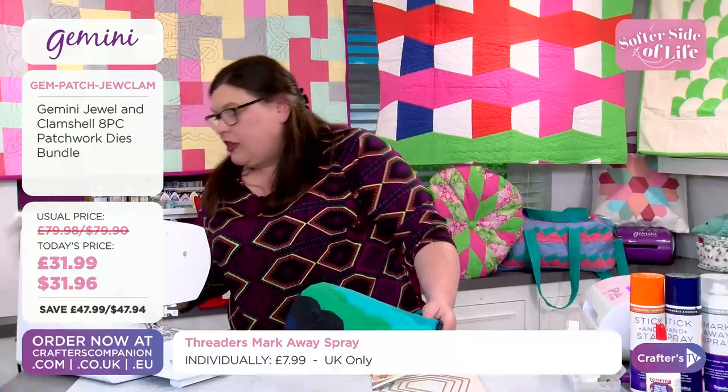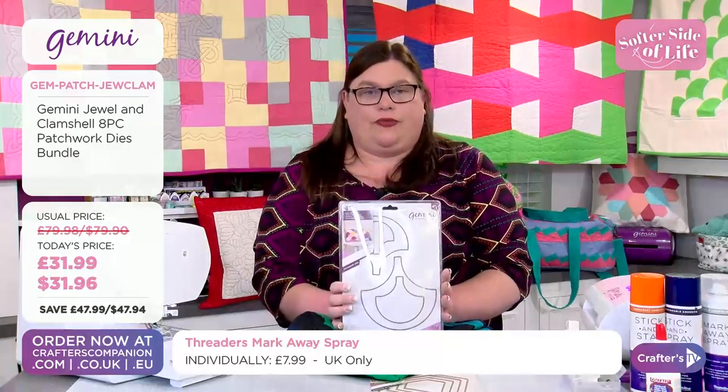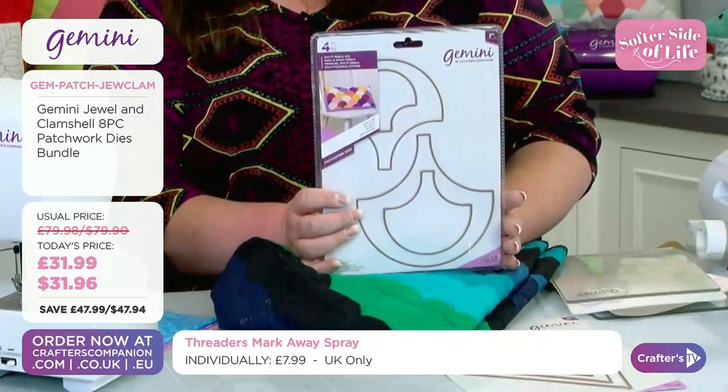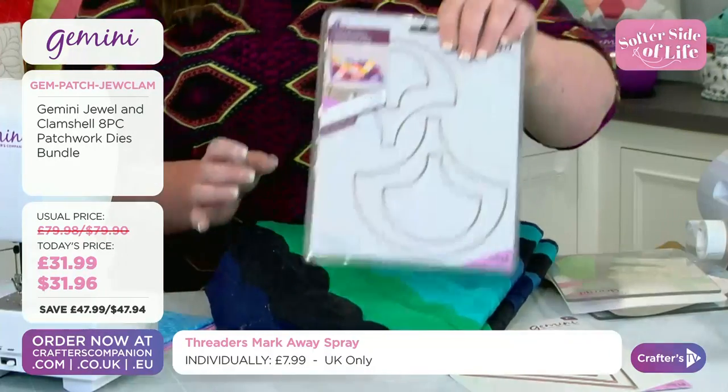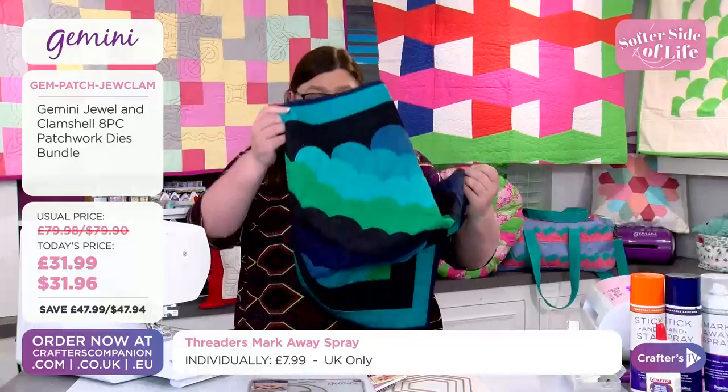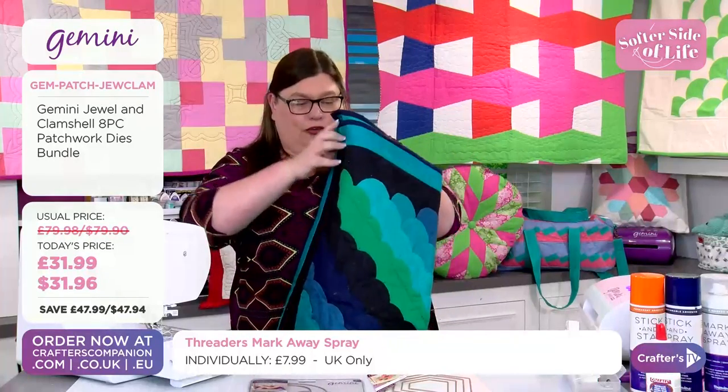Again, the clamshell, you're getting those four different sizes in there. Now, people might be looking at that and going, ooh, curves, don't do curves, don't like them. And I'm going to show you an actually really quick and simple way to do it. And you can actually make something like this.